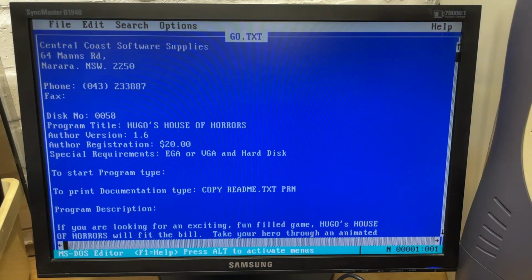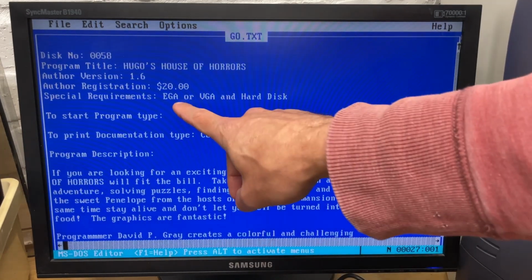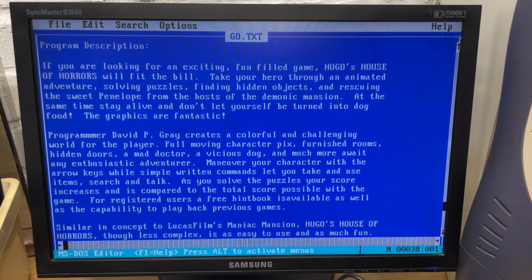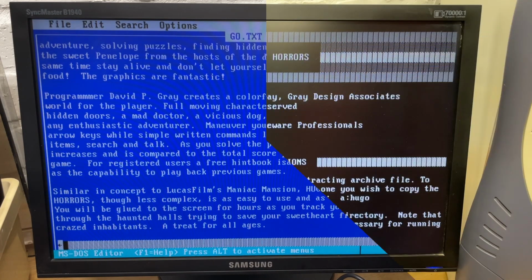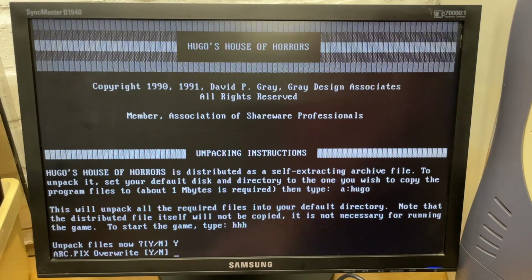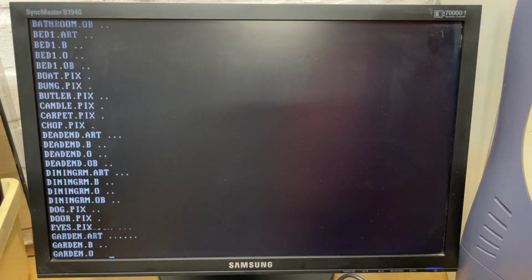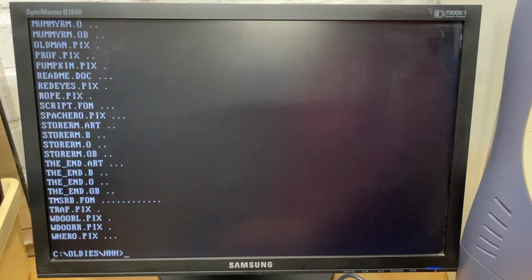Let's see if there's anything in... Ah, good old Central Coast Software Supplies again. And they're contactable on a 6-digit long number. $20 to register. EGA or VGA? That looks like a nice little review there by the company that distributed this. And just skipping ahead to unpacking. It's got a cool little extractor there. Alrighty, it's looking good.